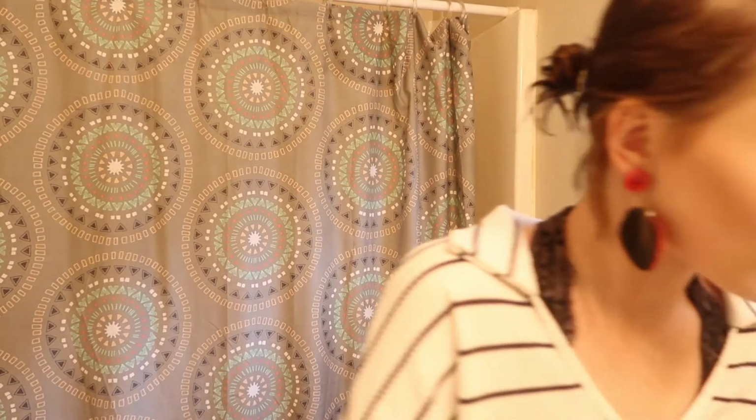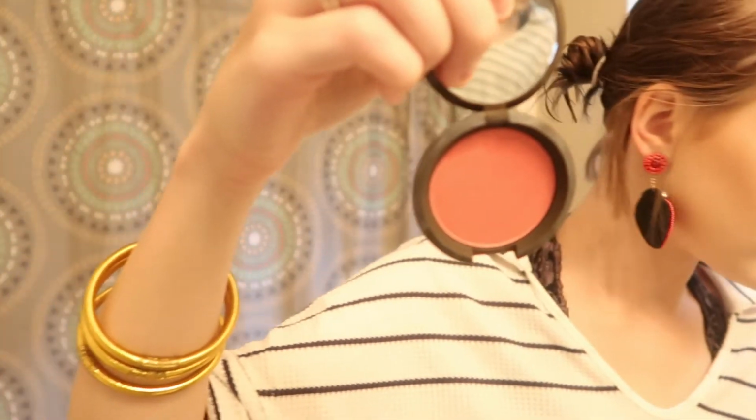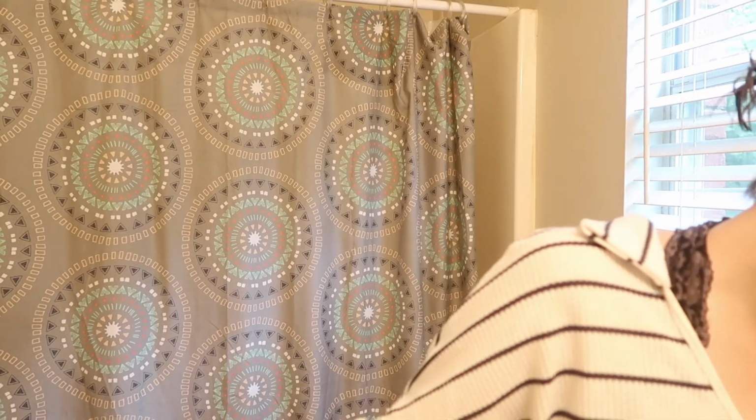Okay, next up, we're almost done with the face. We're going to take our Becca blush, and this is in the color Snapdragon. It's a very, very, very pink color. I think it's very pretty, but if you're not into a bright color, you may not like this.